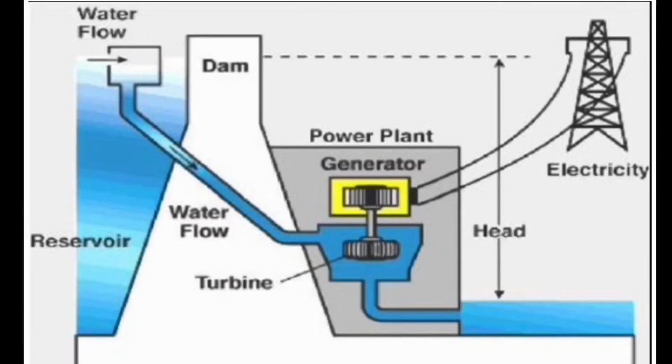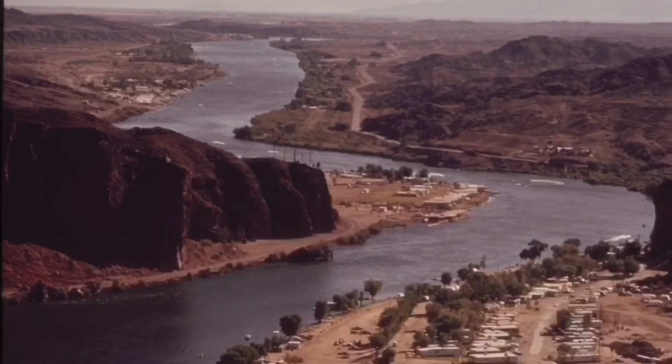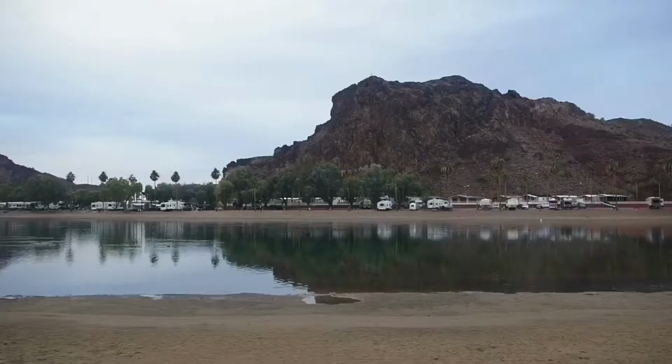The reservoir behind the dam is called Lake Havasu. The river area in front of the dam is commonly referred to as the Parker Strip. The Parker Strip narrowly passes through the Whipple Mountains of California and the Buckskin Mountains of Arizona.